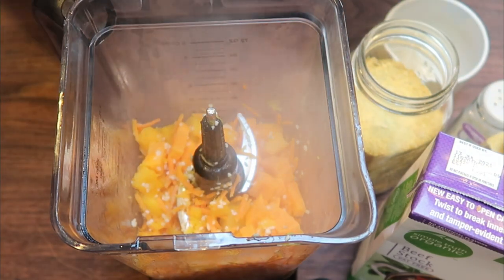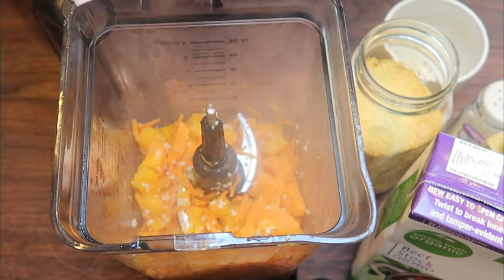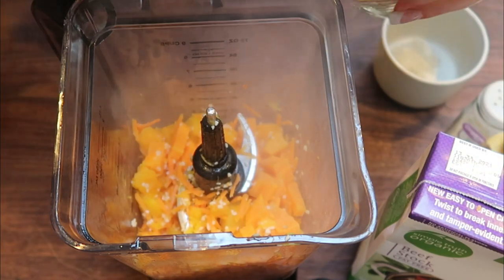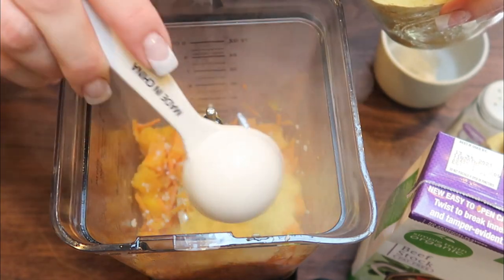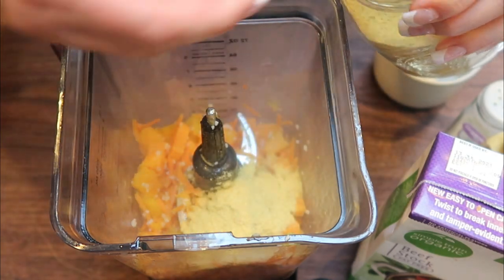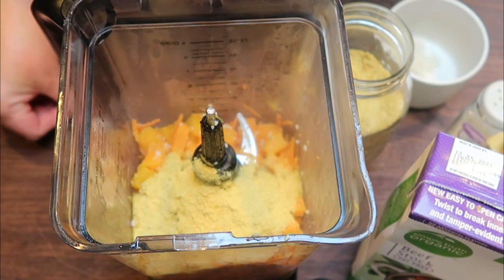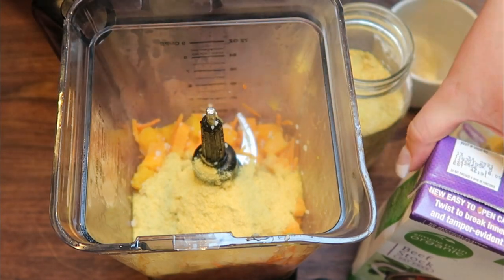It's nice and soft. We are going to add a few more ingredients here to our blender before we blend it up. We need to add 2 tablespoons of nutritional yeast, which is basically vegan Parmesan. So it's a cheesy flavored, really good for you powder, lots of health benefits. So we did 2 tablespoons of that.